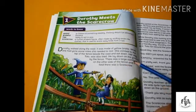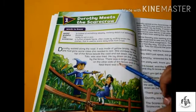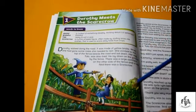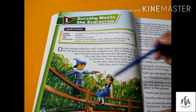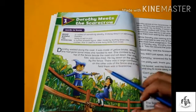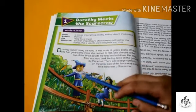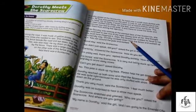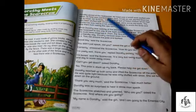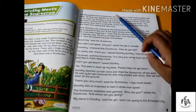There was a large cornfield on the other side of the fence. As you can see in the picture, in the field there are a lot of corns. So this is called the cornfield. And in the field there was a scarecrow. Dorothy gazed at the scarecrow.